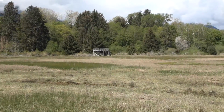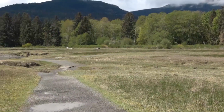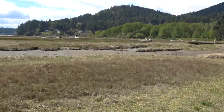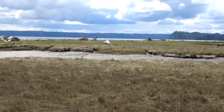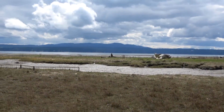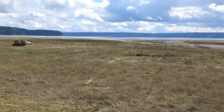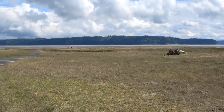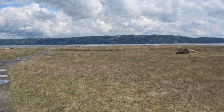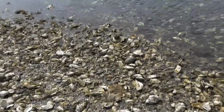That raised area we were just standing up on, and we've been taking a trail here that's going to carry us out to the water here on Hood Canal, Dosewallips. It's really quiet here. There are some people out there on the beach shellfish harvesting. Just a few oysters here.